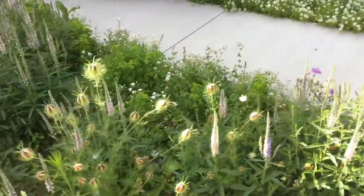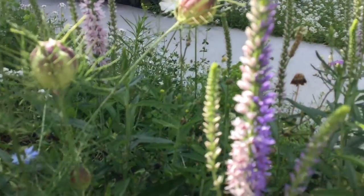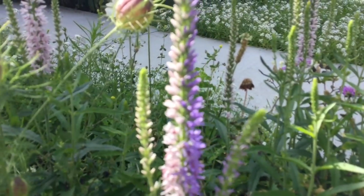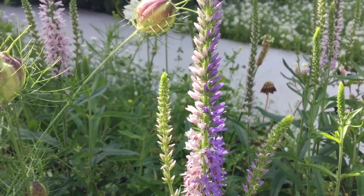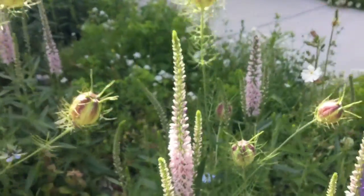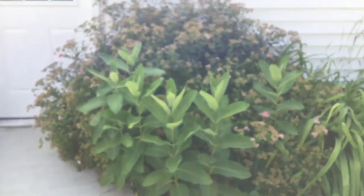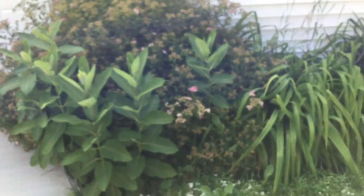And here's an interesting thing. I don't know how well this is going to show up on here, but this stalk is half purple and half pink. The other ones seem to be pink. Got this spirea here that's still huge and needs me to split it up, but I haven't done that yet. Snow in summer is coming back.